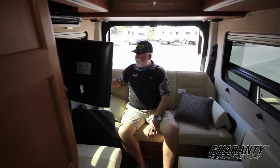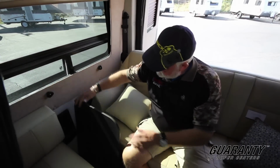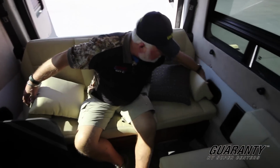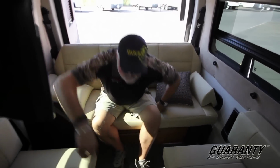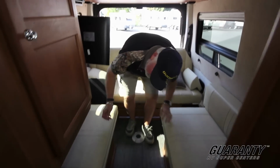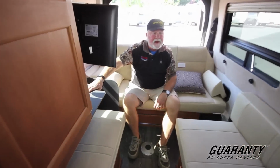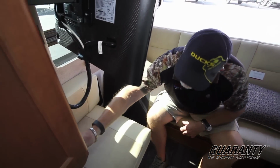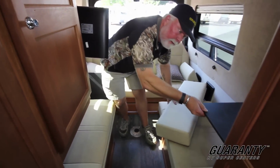You have jalousie windows. They've got them cracked a little bit. Knob right here. You've got nice storage. Cup holder over here. Little storage down below. Cup holder. Nice little storage area for the people in the back. Now, what I wanted to show you, got to release this here, and then there's a little pull-out tray here for somebody sitting back here. And then on this side, you've got a pull-up tray.